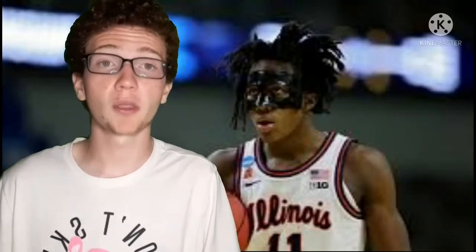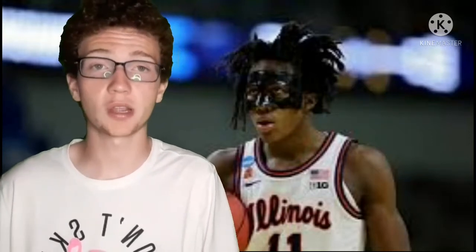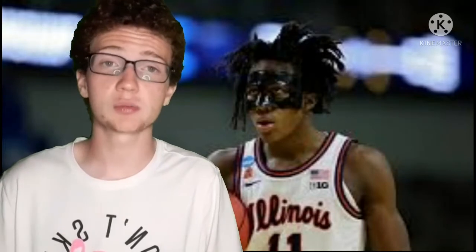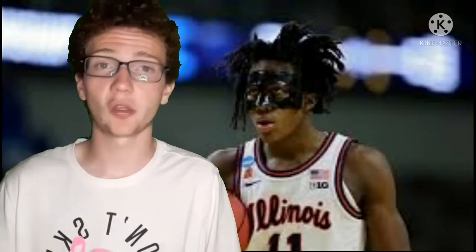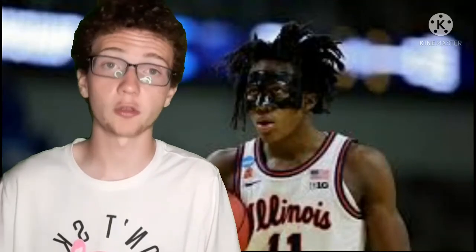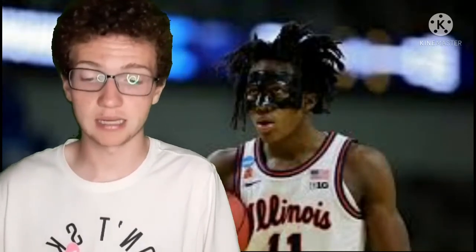Ayo is also capable of scoring in a variety of other ways, as he averaged 20.1 points per game at a solid 56.6 true shooting percentage, which is very good on an excellent Illinois team, as he was their leading volume scorer and was playing in a defense-centered league in the Big Ten.